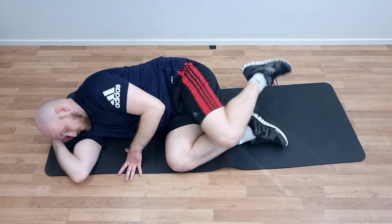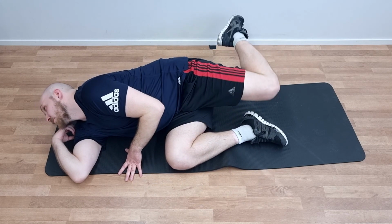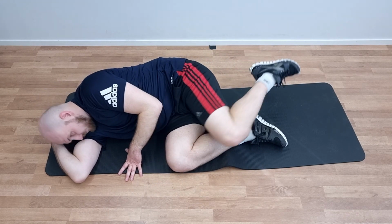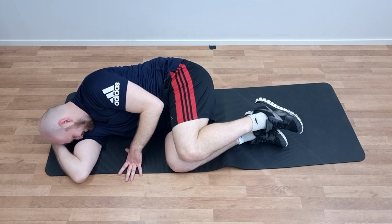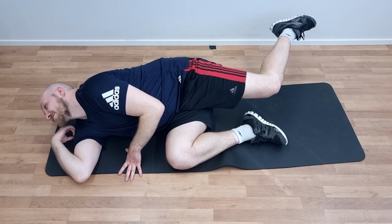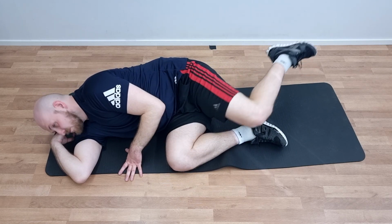Remember to keep the knee flexed all the while you do this exercise. In other words, don't allow the leg to extend from the knee.